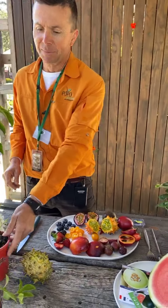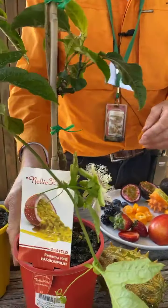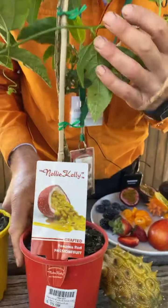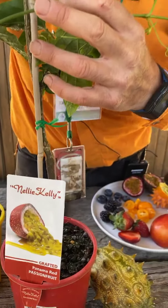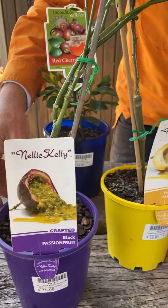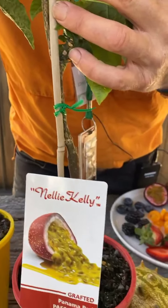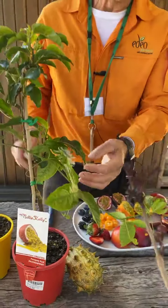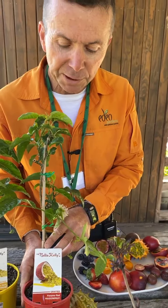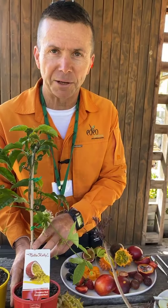Another one that I really like is the passion fruit, and I'm a particular fan of the red Panama passion fruit. The one that most people are very familiar with is the black passion fruit. That's the one that fruits in summer. Put the pulp onto your pav at Christmas time. But this is my favourite. In my garden it has produced incredibly well, and the great thing about it is it actually fruits in winter.